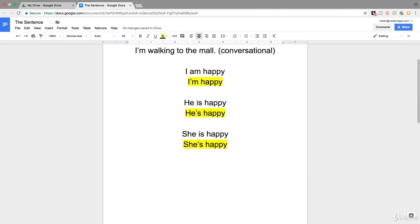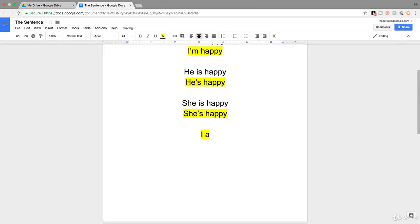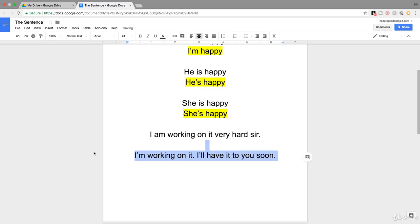And if you're working with somebody in a Western country and your first language isn't English, instead of saying, I am working on it very hard, sir. See that? That's not as professional as I'm working on it. I'll have it to you soon. This shows you have command and strength. The other one is I am working on it very hard, sir. I get this a lot.